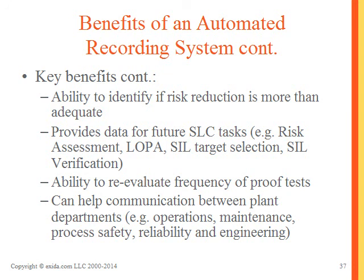The beauty of the SILSTAT tool is that it can feed back into the Excellentia tool so that you'll be able to use the results to recalculate the SIL for the particular SIFs to see whether or not that's changed or been affected by any maintenance or updates.